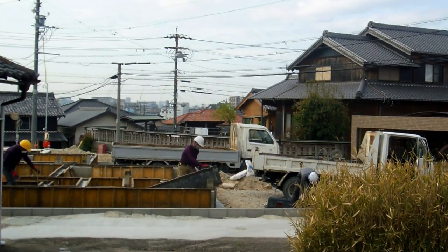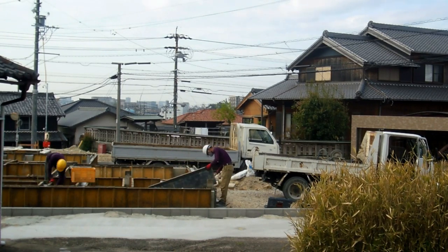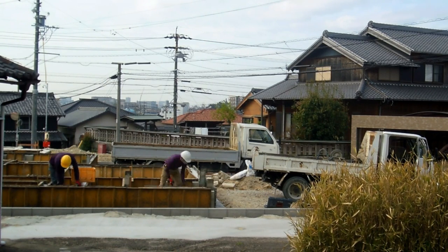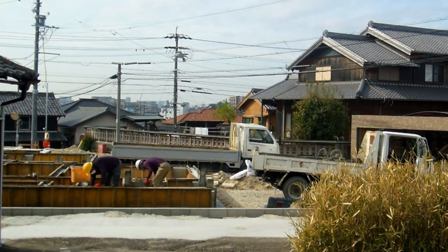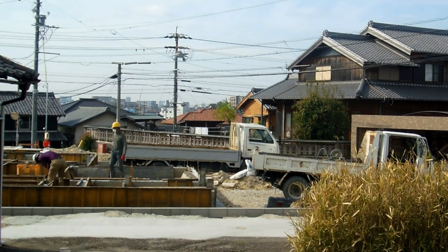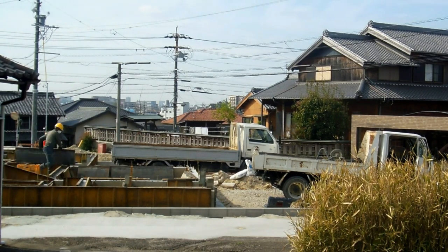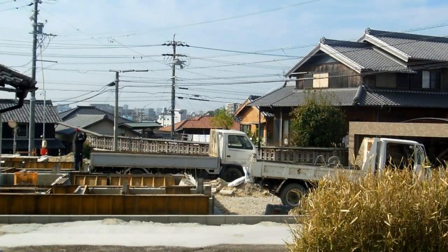These are funny, these guys. They seem to work in little bursts. They turn up about 8:30, 9 o'clock in the morning. They faff around for a while, and they all seem to go to the toilet first thing when they turn up, and they sit around and talk and smoke cigarettes, and then they have a little burst of activity like this, and then sit in their trucks for a while. We'll show you a little bit more about that later.